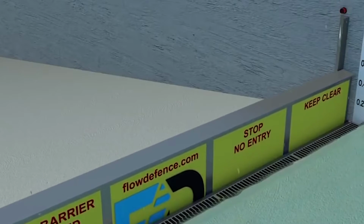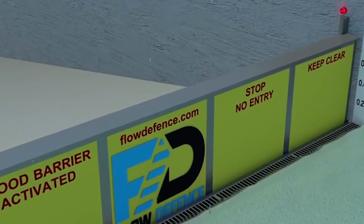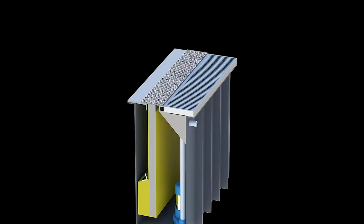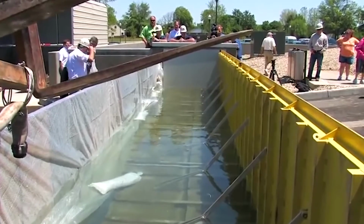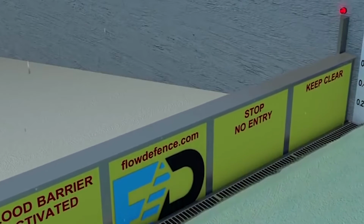Flow Defense. Concealed and self-closing flood water barrier systems avoid conflicts with existing underground services. The system is a completely self-contained unit. The entire flood water barrier can be installed within the property boundary and does not require additional service pits to operate. Unlike other systems on the market, debris does not need to be removed after activation in order to lower the barrier.